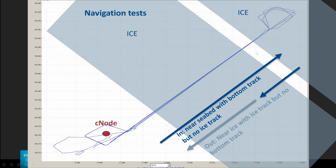So we passed under the open area of the ferry and turned around, and then we went out again. And we did this over and over again, several times every dive. Altitude-wise, we went in near the seabed, and we had bottom track, but no ice track. And then we turned around, and when we went out again, we changed the altitude so that we came near the ice, and it could lock on the ice, and lost bottom track. And that was also a setting that we had to change.